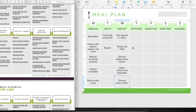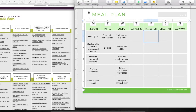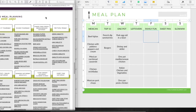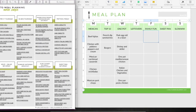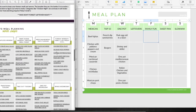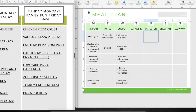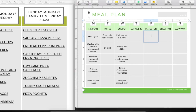Okay, so this is going to be leftovers, family fun Friday. So I'm going to search through the guide. Family fun Friday. Oh, you know what? That's also under Fun Day Monday. Here we go. So, a lot of times it's pizza for us, and it doesn't always have to be, but let's see. Family fun to me is pizza.